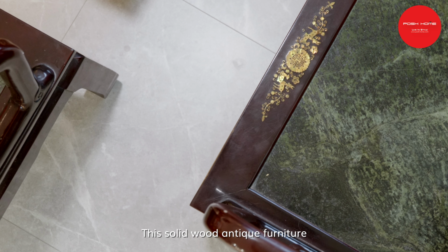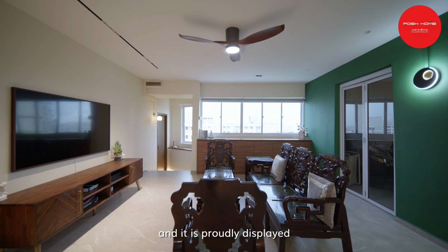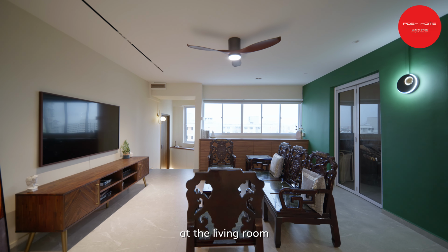This solid wood antique furniture is the homeowner's prized possession as it was passed down from generations in her family and is now proudly displayed at the living room.